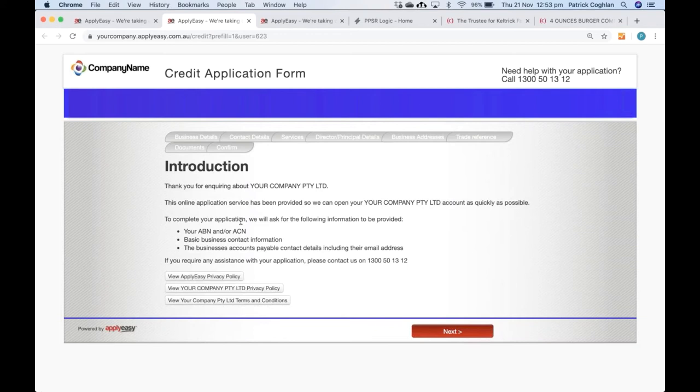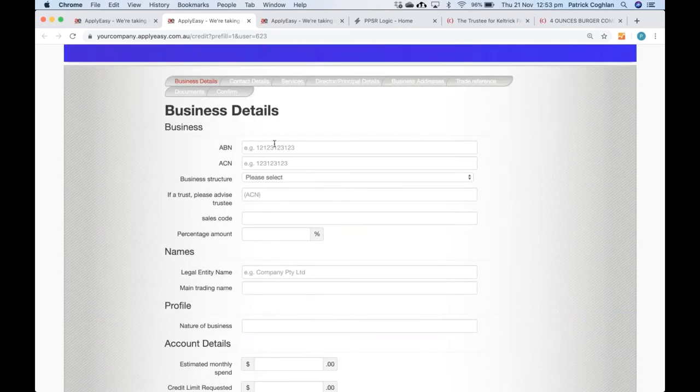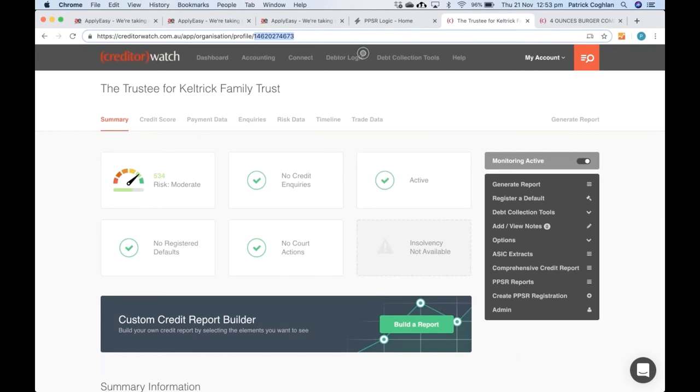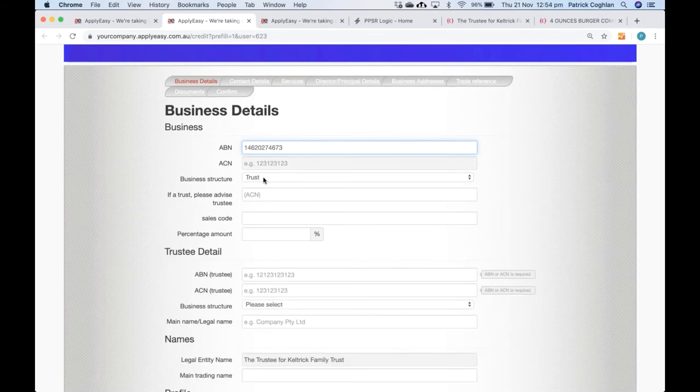So this first page is really just telling you, as the applicant, this is what you're going to need. It's going to have your company's name, logo, color scheme, and in here the URL, you'll see company.applyeasy.com.au. One of the first things we're going to ask is the ABN. Now, what I'm going to do is take a trust one just to show you what that looks like. So keeping an eye here, as I put that in, it identifies that it's a trust.